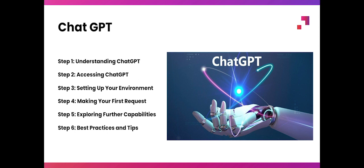First, understanding ChatGPT. ChatGPT is part of the GPT, Generative Pre-trained Transformer, family of models. It is pre-trained on a diverse range of internet text and can perform a wide array of text-based tasks.